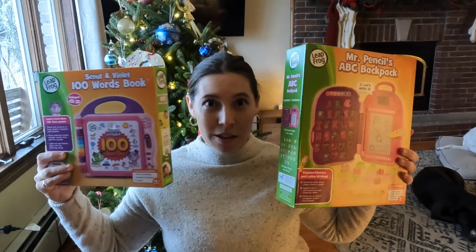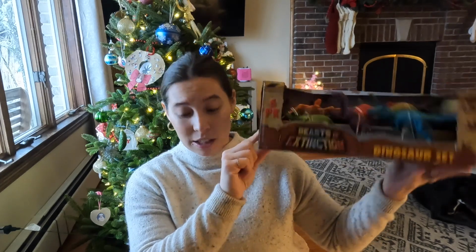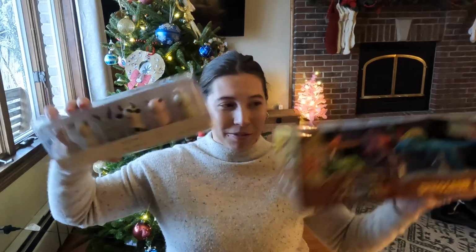So similar but different. We are following that same theme here, but this one we are branching out into their specific interests. So for my 2-year-old, she got these wooden animals. These are from Target, from Earth in Hand. And then for my 4-year-old, she really loves dinosaurs. She actually asked for these. So again, similar but different.